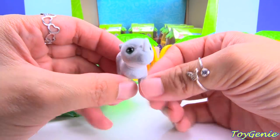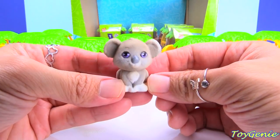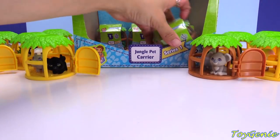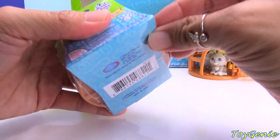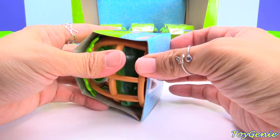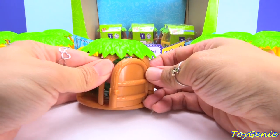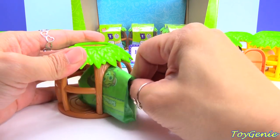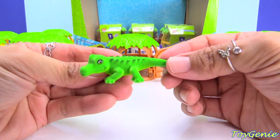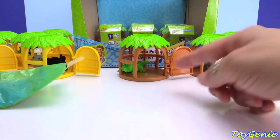Here is another rhino named Ruby May. Here's another koala, so cute. The name is Cuddles. Here is another crocodile named Apollo. I like how we can peek underneath this bar right here.